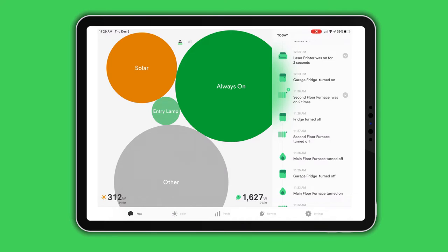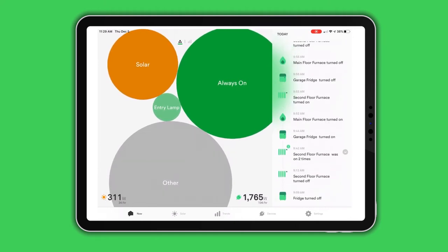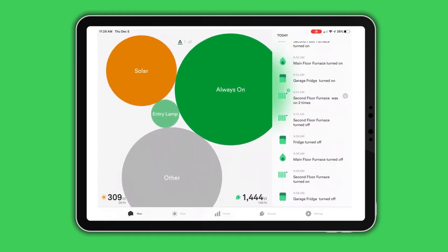In this case, you can see a furnace. It's turned on a couple of times. You can also scan down here, which is kind of fun on this particular home.